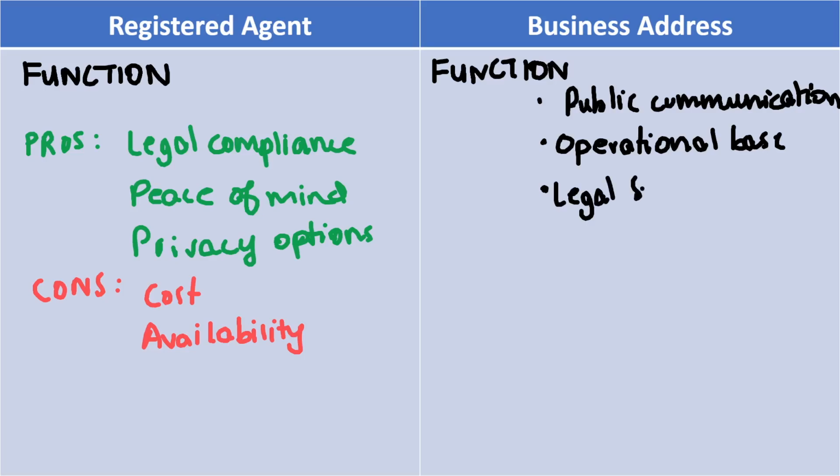Legal significance. It may be used for legal purposes such as registering your business with the government or filing for licenses and permits. However, it's important to note that not all legal documents are sent to your business address. So that is it for the function.